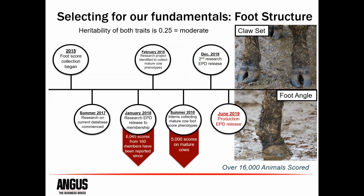The next thing I want to talk on is basically we're still selecting for our fundamental values, right? Foot structure is something that we all need. Structure is basically the foundation of all of our herds, right? And so in 2015, we began collecting foot scores from our members. We collect two scores. We collect claw set and foot angle. And basically they're on a 1 to 9 scale, with 5 being ideal.